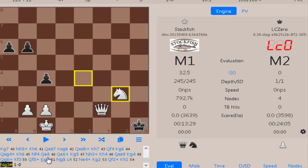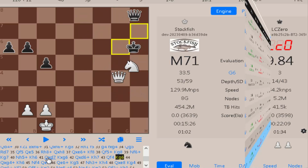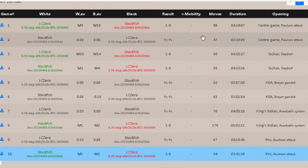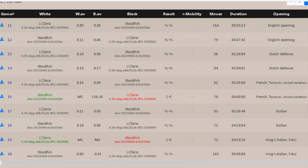Let's bring up all the games and check them out together. I hope you can see what column does what. This is the column we are looking for, the one with the moves. Let us now search shortest decisive game to confirm. There are 10 pages to go through, so let's do this fast. Keep a close eye on this game of round 10, which is just 54 moves long. Page 2 game 13 is short, but it was drawn.